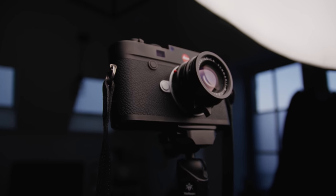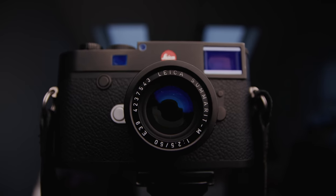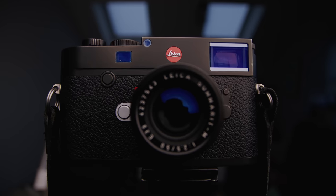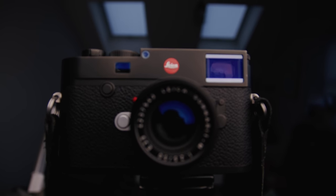It's that sense of heritage that comes across in the M10, and it's wholly unique to this line of digital cameras. So this all sounds like glowing praise for the M10, but there are of course some issues with it. It's not a perfect camera, and in my experience, these are two issues which annoyed me a little bit and continue to annoy me.